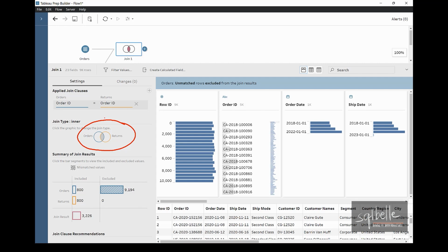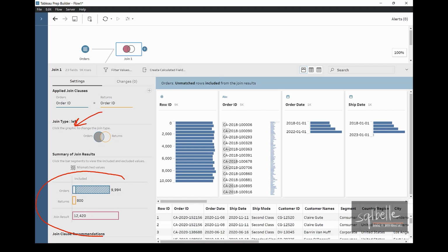Now, in terms of types of joins, this is very visual and interactive. To change the type of join, we have to click on the icons. So for example, if I click on the left-hand side, this now becomes a left join, and notice that the summary of join results also changes. There are some mismatched values, but they're also being included because we're doing an outer join.